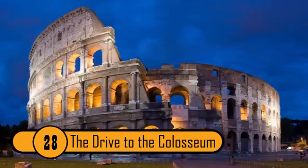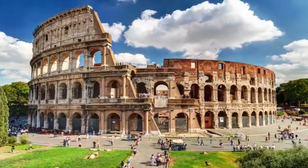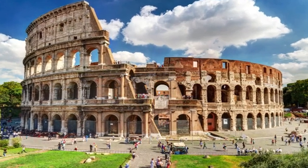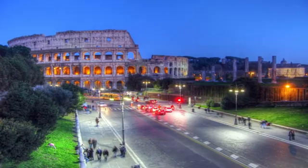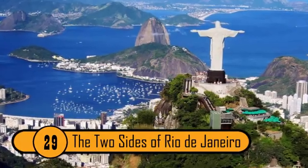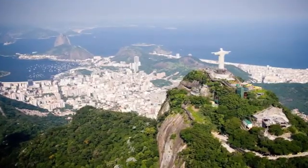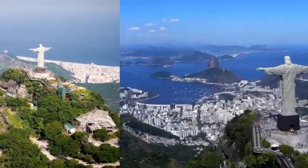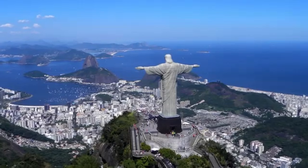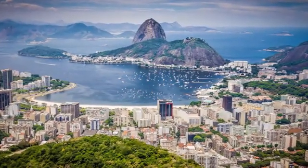Number 28. The Drive to the Colosseum. The Colosseum is a very popular tourist destination due to its beauty. You don't have to be there to enjoy the sight, just the ride there is more beautiful than being there in person. Number 29. The Two Sides of Rio de Janeiro. This photo is similar to the one of New York. To the left is a beautiful grassy landscape, and to the right is a crowded city. Like the New York photo, this one looks as though it is two different photos.